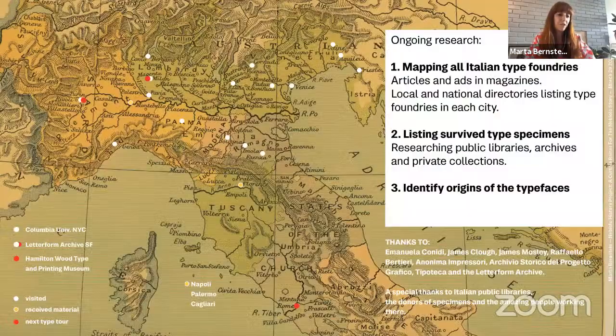A couple of words on my research. It's mostly on primary sources, so that's why there aren't many books written on this period of time for Nebiolo. I'm trying to map all the Italian type foundries that ended up being part of the Nebiolo itself, how many survived specimens are available. So also, if you own a specimen of an Italian type foundry, please be in touch and try to identify where the typefaces are from, because none of those designs were originally from Italy.